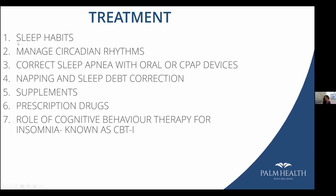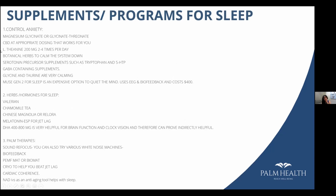All right, so you've corrected your sleep habits, you manage your circadian rhythms. If you have sleep apnea, this needs to be treated with oral or CPAP devices. We talked about napping and sleep debt correction. So let's go to supplements now. Supplements can be divided into those that control anxiety, herbs, and also hormones for sleep. And then some of the therapies which we here use at PALM.